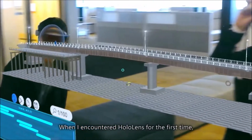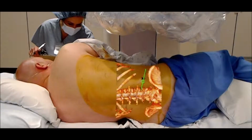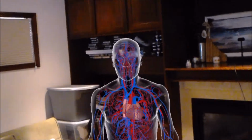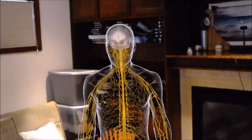In addition to helping construction companies, HoloLens has also had a major impact in the medical field. From training students in colleges to helping surgeons prepare for surgeries, to using HoloLens to visualize ultrasound, HoloLens has been extremely useful. For example, at Case Western University, professors used HoloLens to show the anatomy of a human body. Showing here is a sample of me using a much smaller, public version of the app. It allows you to visualize many different systems of the body.